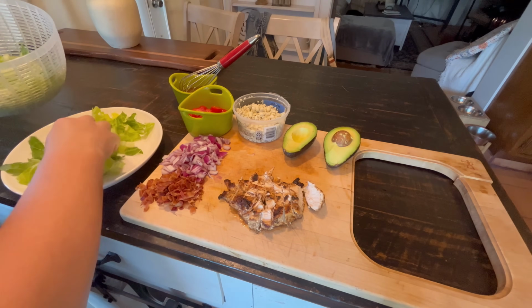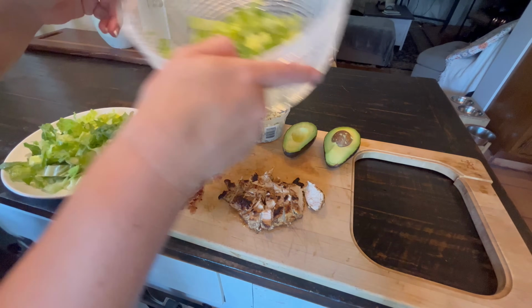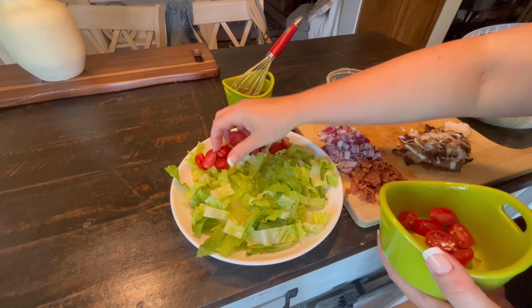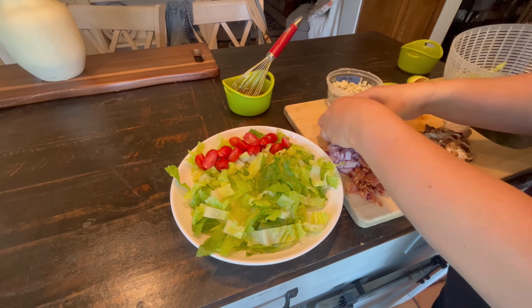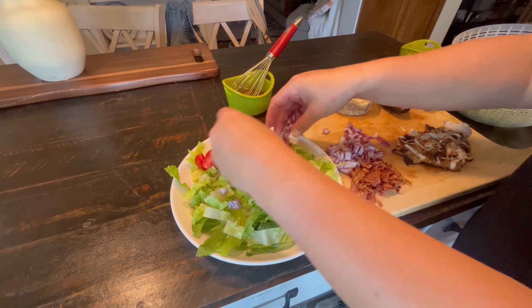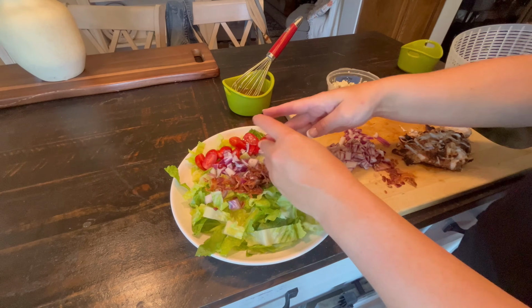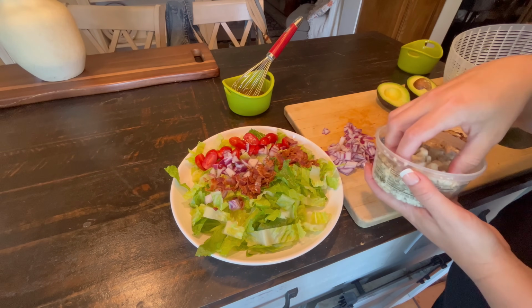Now, as far as assembly goes for my salad, I'm making it nice and pretty for you guys. However, if it was just me making it without filming, I would just plop everything on even and away I go. But I had to make it pretty for you guys. So I'm going to put everything in uniform line, top it with the dressing, and then eat it all up. This salad is absolutely delicious, and I hope you make it one night for yourself.